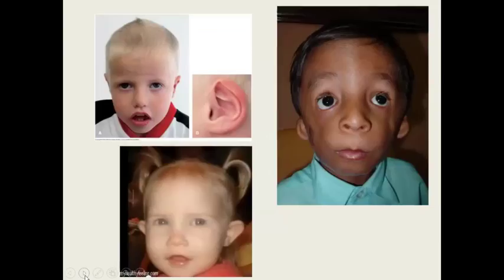Okay. And these are some examples. Notice also, that doesn't appear in the first slide, the malformation in the ears. Okay, the ears also form from these pharyngeal arches. Okay, so they can have malformations. Okay, notice the mouth, the separate eyes, the ears that are implanted low.